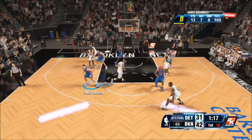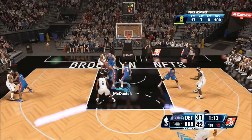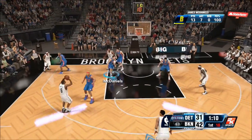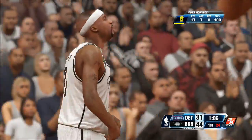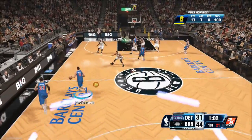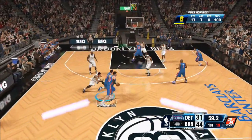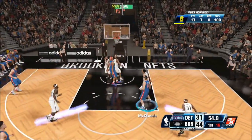Here is Livingston. Anderson in the post. Villanueva covering. Azili kicks to Anderson. Another one falls for Brooklyn. Already they have 8 second chance points here in the first quarter. Pistons trail by 13. Here's Money. 13 points in the game.